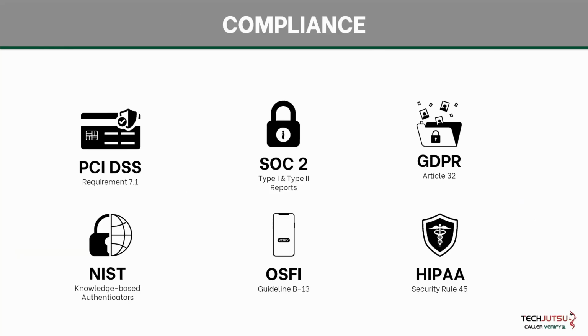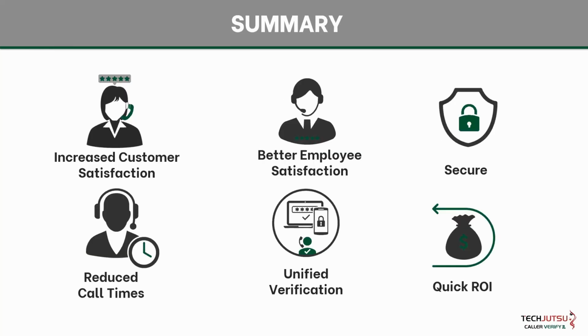In summary, we looked at increasing customer satisfaction from the standpoint of the agents and the callers calling into the help desk. Better employee satisfaction: they can help more people. They spend less time trying to verify who they are and more time actually getting to the meat of helping them. It's secure; you're using higher assurance factors. It's reducing the call times, so you're doing verifications in less than 30 seconds a lot of the time, instead of 10 to 20 minutes.